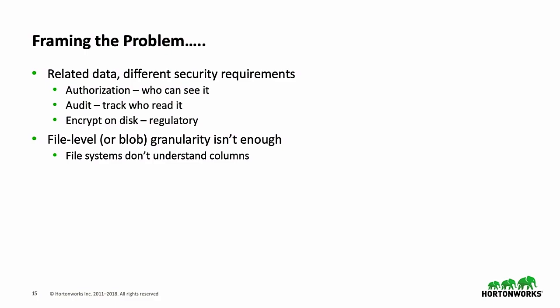So what's the problem? The problem really is that often with the more coarse-grained encryption, you have a lot of data that needs to be protected differently, but it needs to lay next to each other, right? You've got your customer's social security number next to things like their name that aren't as important. And so you need to actually protect those differently. And it really falls down into all three problems, right? You need to control who can see it, you need to track who has looked at it, and you need to actually encrypt it on disk because of regulatory concerns.